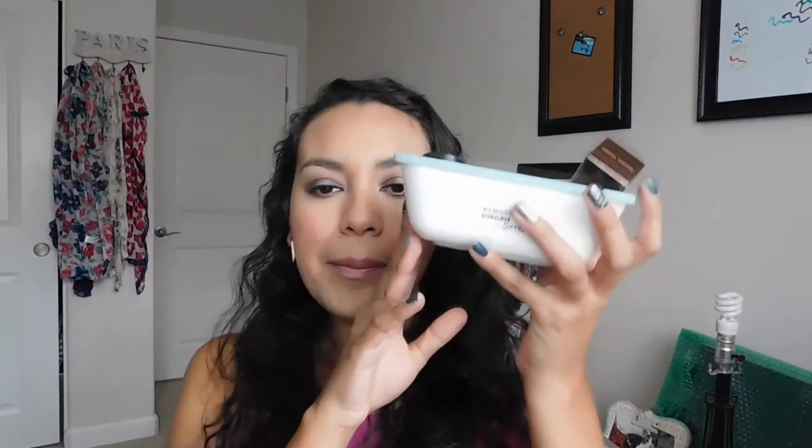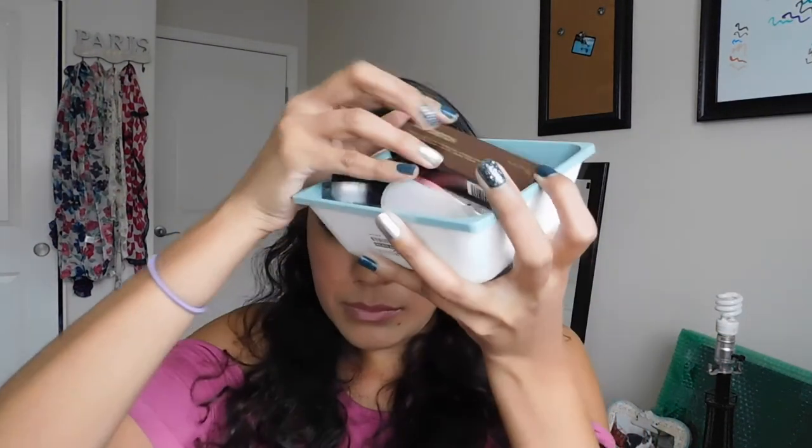All right, I keep all my primers in this little basket, little cubbyhole thing. The Hourglass primer is my Holy Grail primer. But right now, because we're in the winter months, this is a good time to use some of my more hydrating primers. So I'm not going to pick the mattifying ones. But this is something that I actually need to come in and purge some stuff.